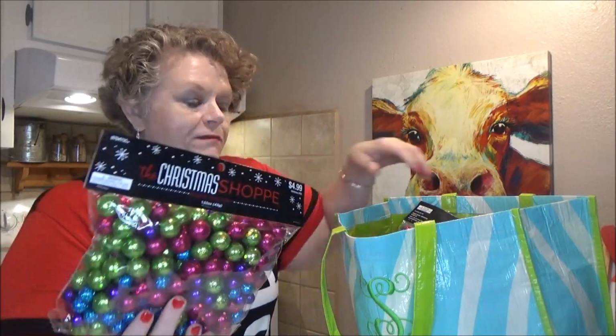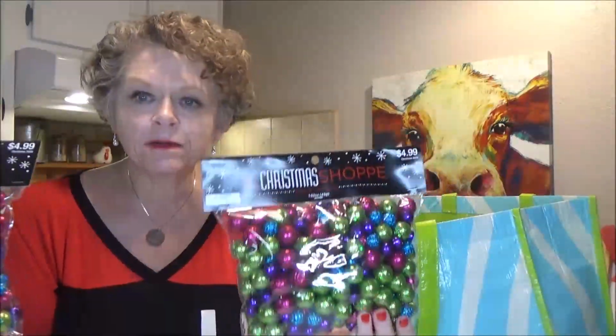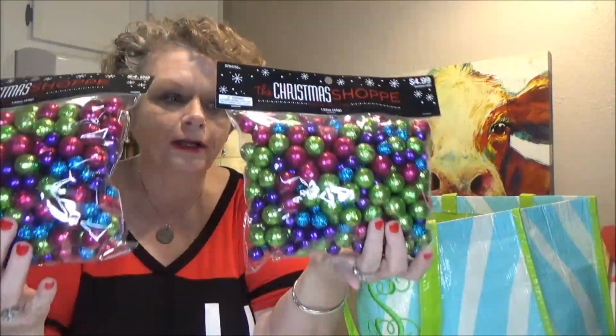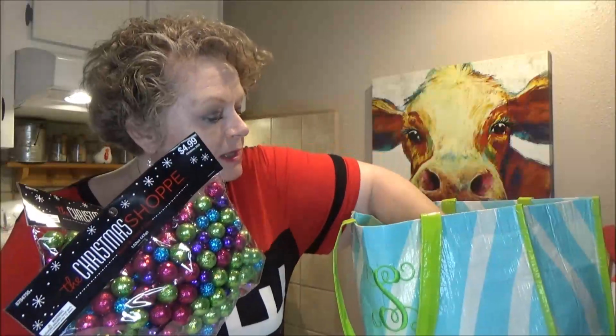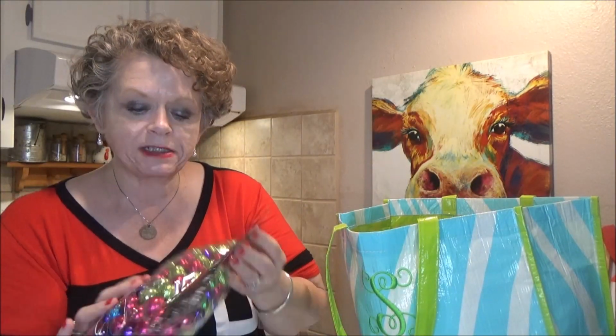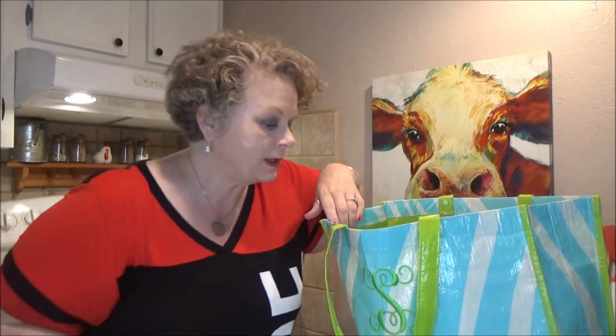I picked up these Christmas shop bowl and vase fillers, but I want to take them and string them and make a garland. They had some garlands on there, but they were really pricey. Even though they have all their Christmas stuff 50% off, their garlands are still really pricey. So I thought I was going to make a garland using these and these white beads. These were half price, so $2.50 a bag, and the beads were also on sale, so $1. I picked those up for a garland.